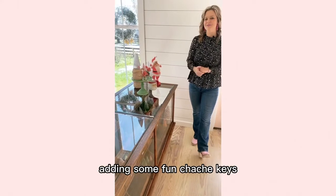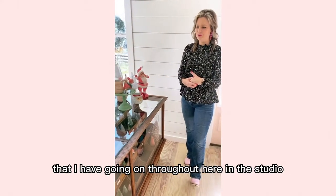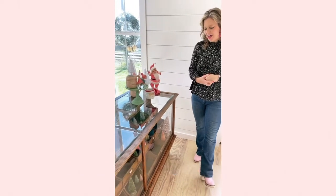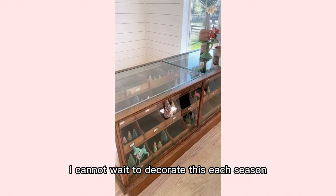And then, of course, adding some fun tchotchkes to go along with the pink whimsical Christmas theme that I have going on throughout here in the studio. And it's so much fun. I cannot wait to decorate this each season.